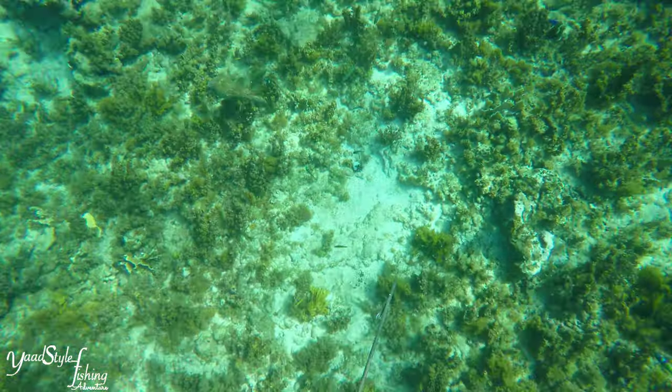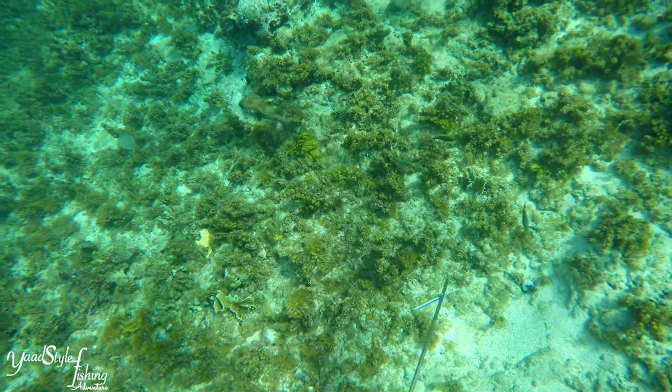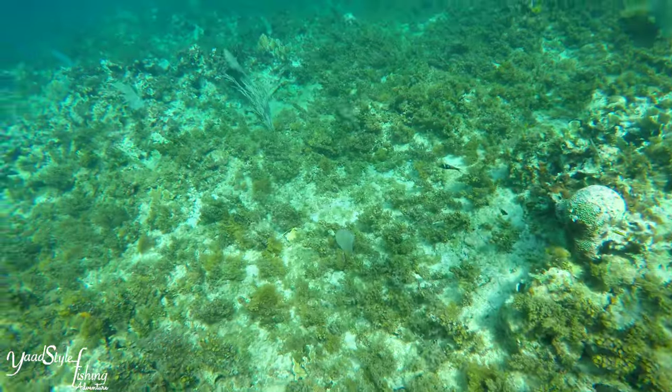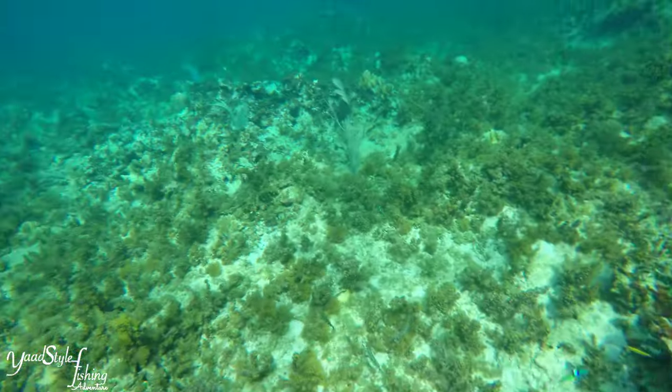Now I'm back in the shallow and here I saw a puffer fish. I am longing to do a puffer fish catch and cook. You will see one of that soon.